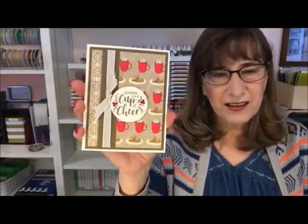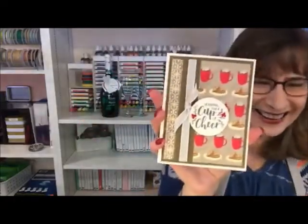Add a sentiment that's just been punched out or die cut out, and you have a very, very cute card. Don't you guys think? I love this. Oh, I'm holding it wrong. I gotta get used to this. Oh, I did do it right. Okay, sorry about that, you guys.